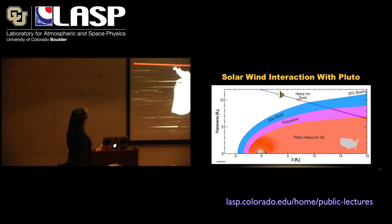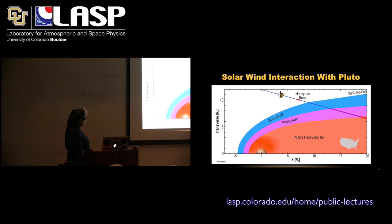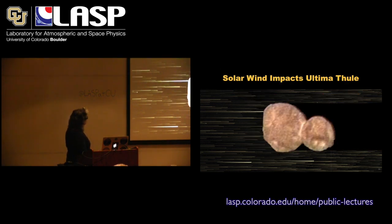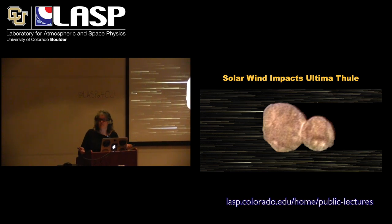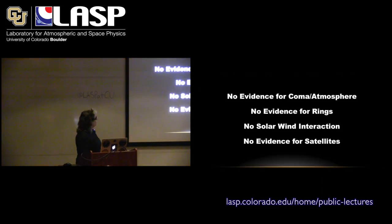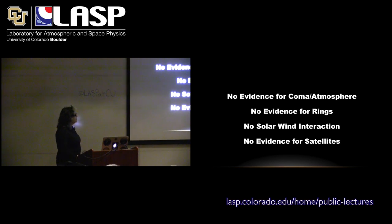But what's interesting is we then go to Ultima Thule. So remember I had the United States for scale, always useful. Now we see the United States, here's Ultima Thule. We're a long way away, we fly by. We don't see any perturbation in the solar wind, just usual solar wind. And so we think that the solar wind just goes flying past, is absorbed on one side, but remember it's spinning, so all sides get bombarded by the solar wind, and that contributes to making it dark, as the radiation of the electrons and protons hitting the surface causes chemical reactions in the ice and darkens the surface. So no evidence of an atmosphere, no evidence for rings, no solar wind interaction, no satellites.